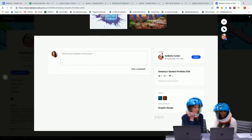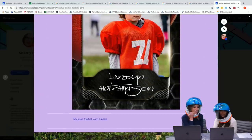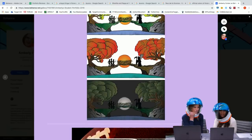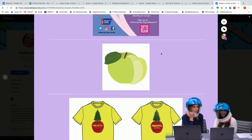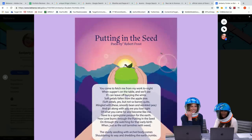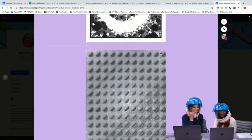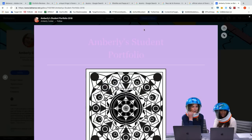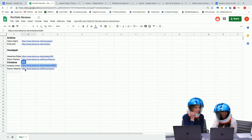Beautiful. Such beautiful cool work, Amberly. So dynamic. So many different elements. Keep on illustrating. That's you. There's some really beautiful work in there. Got t-shirts, flyers, baseball or football cards. All kinds of things. Really neat. All right. Beautiful. So, jump into the next portfolio?